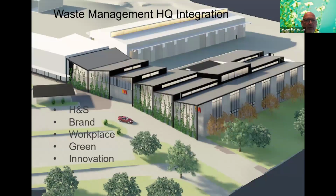So a couple of examples in recent years that Jasmax have used with integrated design. This was quite a fast-track project for waste management, or WM as they're known now. It's essentially a company. They have 300-400 trucks. They have an office. They have a depot for maintaining the trucks.